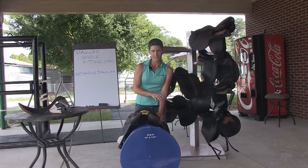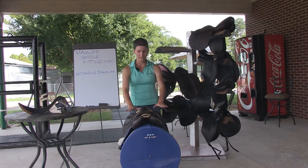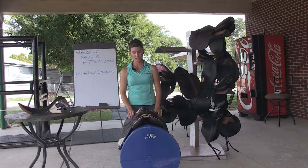And to remedy that situation, we may need to do a custom shimming for the horse so that we can even out the saddle. Again, getting that bearing surface from left to right, nice and even, so we have even weight distribution across the horse's back.